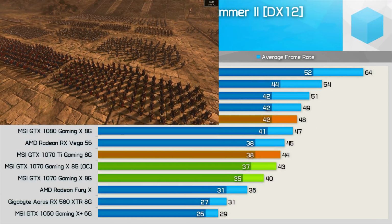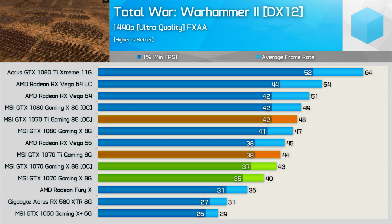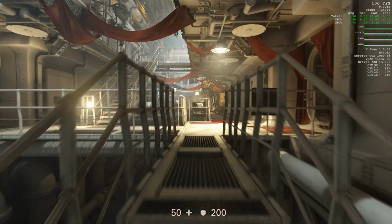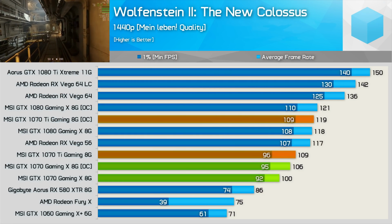Basically, we see similar margins to those just seen when testing with Shadow of War, this time with Total War Warhammer 2, so there really isn't much else that needs to be said here. And finally, we have Wolfenstein II, which unsurprisingly shows similar margins to the games previously tested.